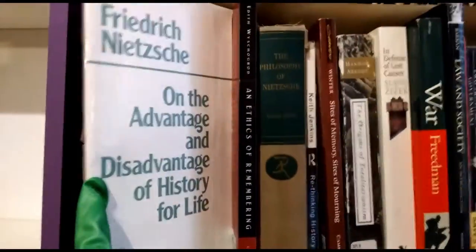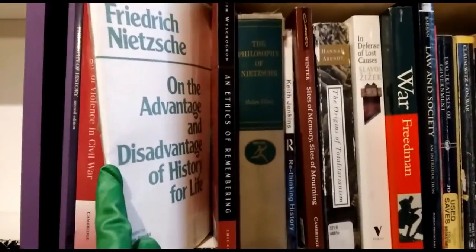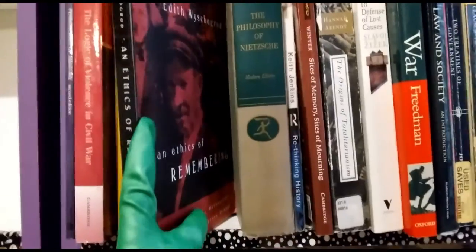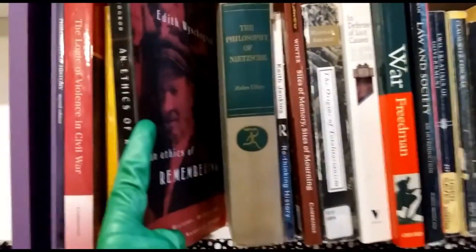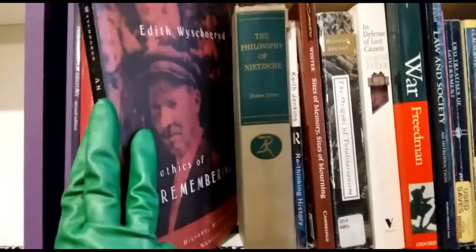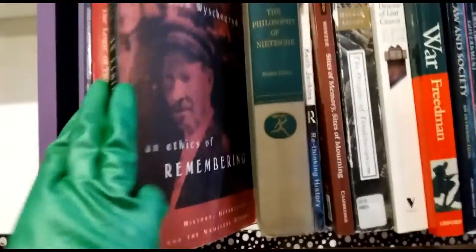We've got Nietzsche's On the Advantage and Disadvantage of History for Life, where he philosophizes on Hegel's thoughts with a hammer. And then An Ethics of Remembering, which I hope gets reprinted one day. It's an absolutely incredible book. I've never read anything else like it. So yeah, Ethics of Remembering, History, Heterology, and the Nameless Others.